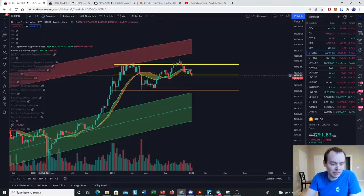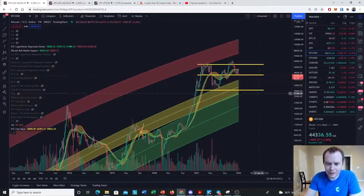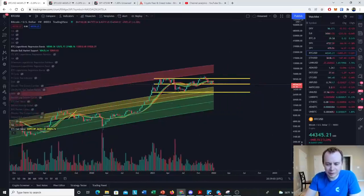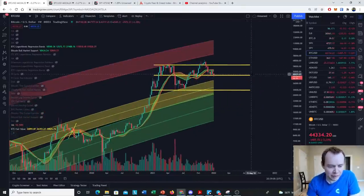If we pull up the fair value in between these two other charts, you can see that the yellow one is in fact converging to the green one. And the yellow one, the fair value of the logarithmic regression curve for Bitcoin, is now at around $32,000. It's not saying that Bitcoin has to go to 32K, it's just where the fair value is currently.